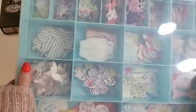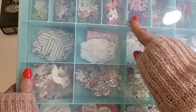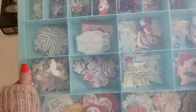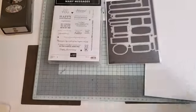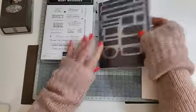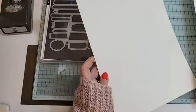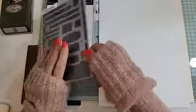And honestly, I just sat and punched out these butterflies with lots of scrap cardstock and designer series paper, and look, I never need another butterfly now, will I? So this is a really good idea. As I do not have an empty one, I will have to find one. So we're going to try out, first of all, this really cool stamp set, and I've got a piece of Very Vanilla and a piece of Whisper White, which is now going to be called Basic White.